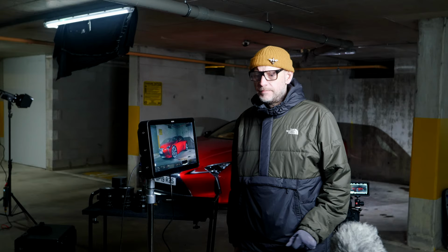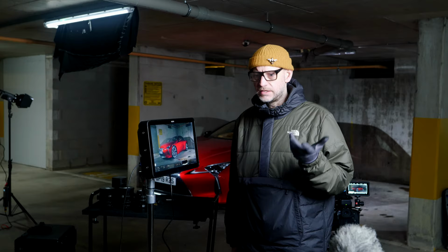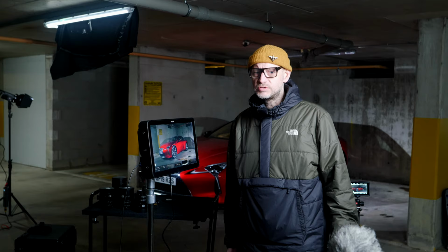In summary, the kit obviously has worked perfectly. The car from Lexus, amazing. And the kit includes obviously the screens from Atomos and the cameras from Panasonic. Everything has been flawless, and it's just made the job a doddle, to be honest.